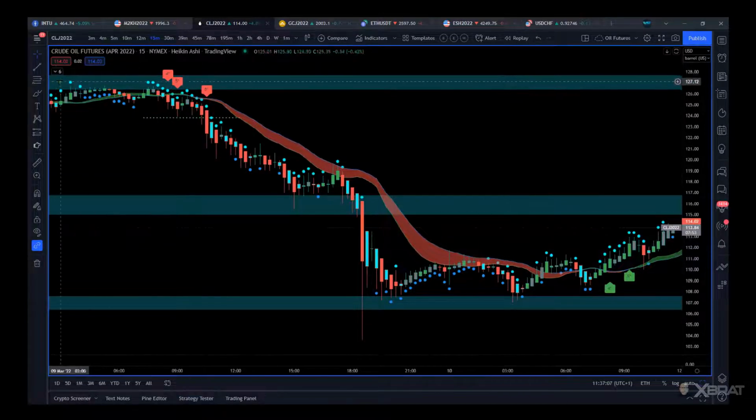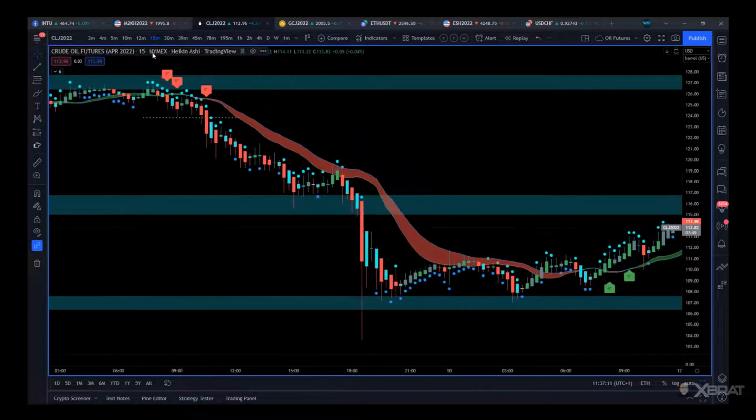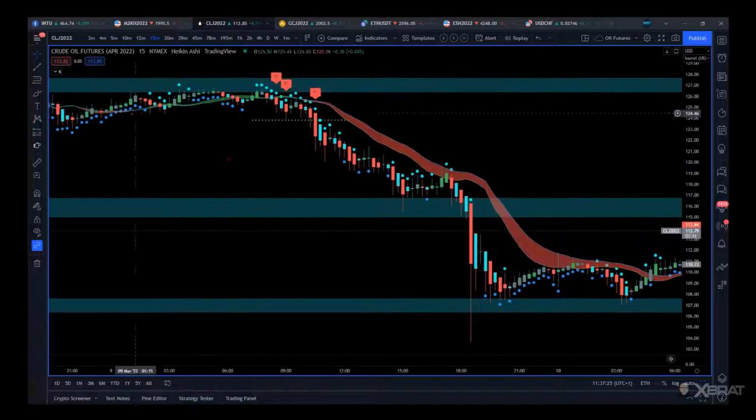We got this resistance zone that's been tested on numerous occasions. Then we get the 4, the 5, the 6-star sells. Now with the manager, I can see that all of these 15-minute candles have higher than average volume because those cyan dots are above. When we're going sideways and coming up, we're getting lower than average volume with these dots above. So it's about understanding the behavior.